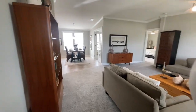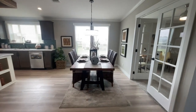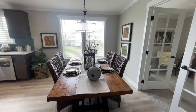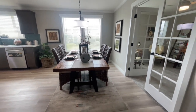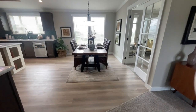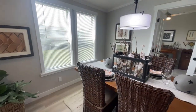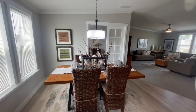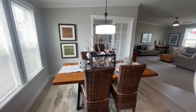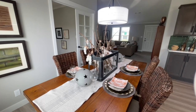Now from the living room, you can see into the dining room and the kitchen. We'll take a look at the dining room first. Right here in front of these two large windows, you have enough space to put a huge table, even bigger than this one. This table here will seat six, but look at all of this space you have right here for your dining room. So, you know, you can use your imagination to really make this home exactly what you want it. Love the chandelier above. Beautifully done, beautifully decorated. Absolutely love it.